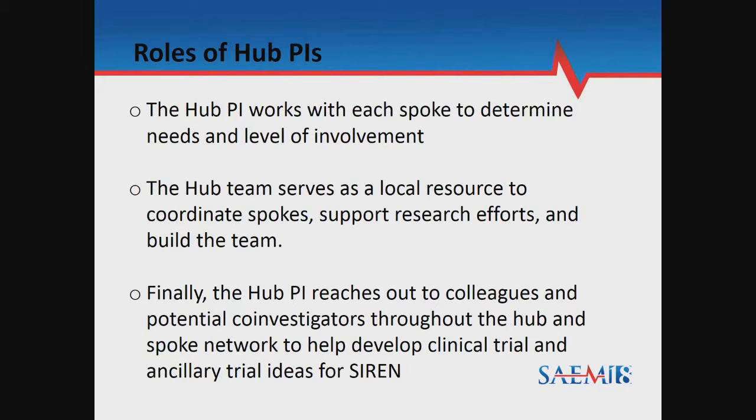So any of you who are interested in being in SIREN and don't know how, a great idea is go to any hub that you think would work well for you, or go to any hub, and we're happy to even send you to what's a good hub for you, and say, here's our situation, we'd like to participate. It's very easy to come up with what's the right model and what's the right level of support you need, and how the hub can provide that. The hub team's goal is to be a local resource to coordinate spokes, support research efforts, and build the team.